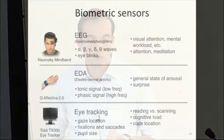Can we use the biometric sensors also in the field over a longer period of time to predict code quality concerns, so the quality concerns that others have raised in code reviews? And then can we also use the biometric sensors to predict when interruptions are particularly expensive or not? For all of these questions, we used a similar approach in the background.